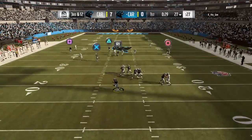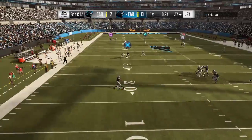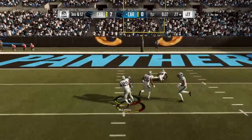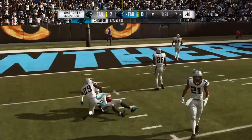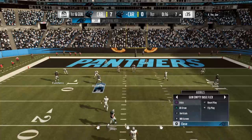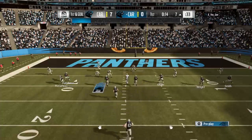Throwing on third down, Newton steps away to his left. Now he's going to let it go deep, back over the middle. It's caught at the 10. And he is down deep into Carolina territory. They're able to convert on third down, and that sets up a first and goal.